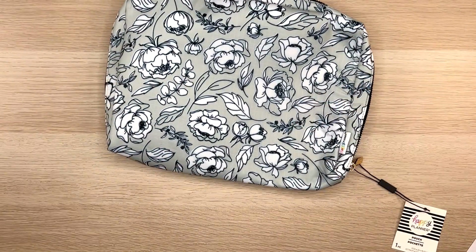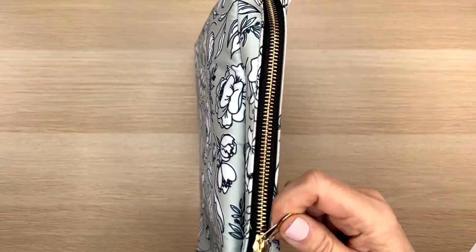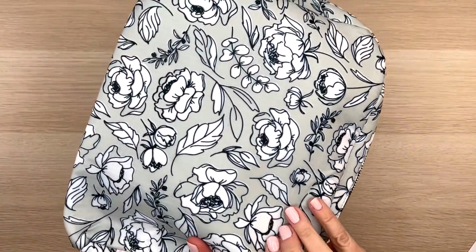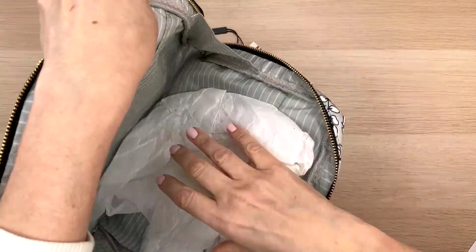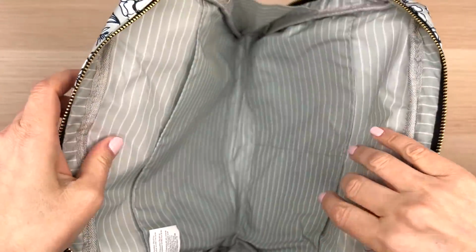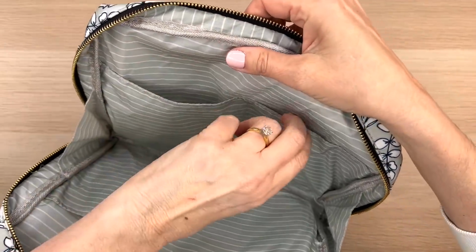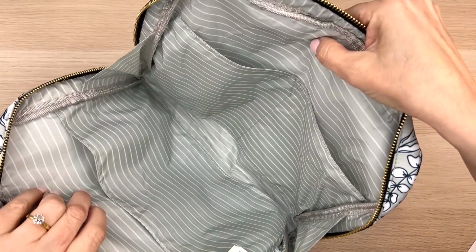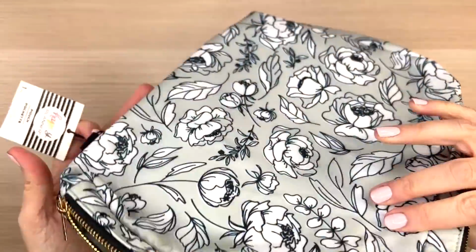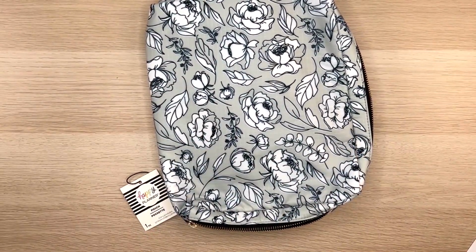Ooh, look at this. So it is a planner pouch. Let's check it out. So we have a gold zipper here. This is a nylon pouch. This is really cute. So inside there's a pocket on that side, and then there's two pockets on this side. It's nice stripy material inside. It's slick, it's washable. It's really pretty. It has those Happy Planner flowers. Let's see if a planner fits in there. I think it will.